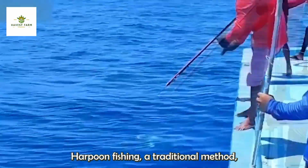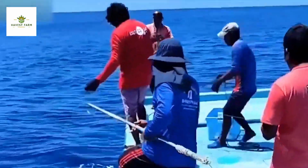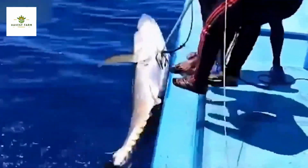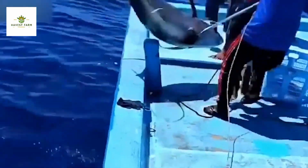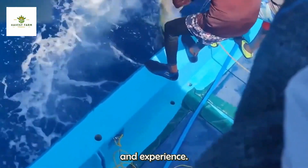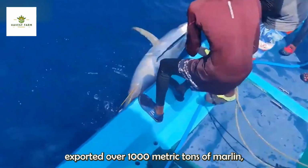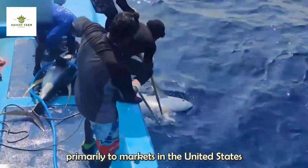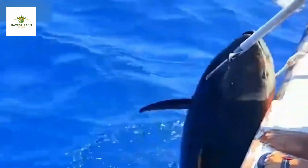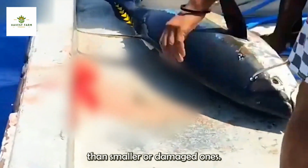Harpoon fishing, a traditional method, is still used in some regions. This method is highly selective but requires significant skill and experience. In 2023, Japan exported over 1,000 metric tons of marlin, primarily to markets in the United States and Europe. Large, high-quality marlins are often processed differently than smaller or damaged ones.